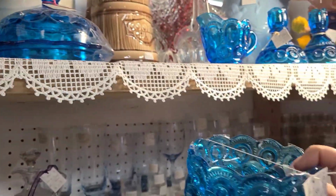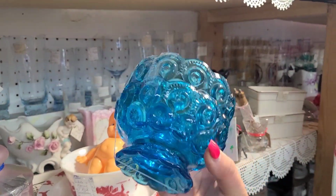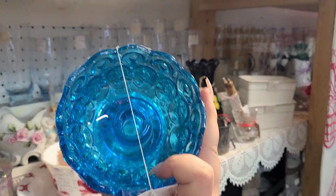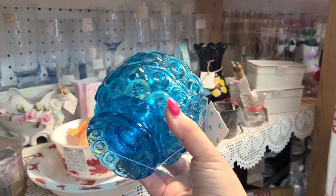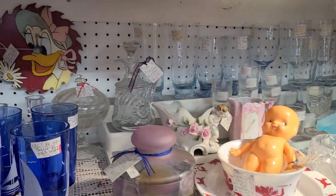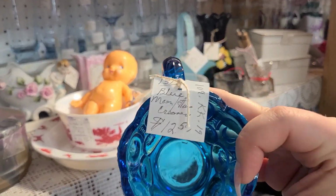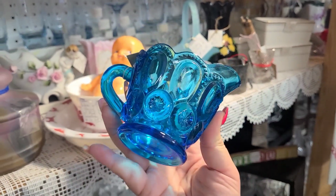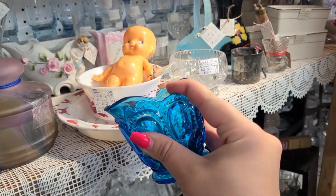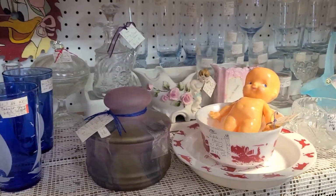Now right here, we're going to look at some moon and stars. These are a set of candle holders. Let me see if I show the price. At $30, that's probably a bit under retail for them. So if you were a collector, it'd probably be a good pickup for you. Next we have, I believe there was also a sugar for this. This is the creamer though. So it would be a sugar and creamer set, I believe. At $12.50, that's a good price if it's the set. But if it's just for one, I would say that is a little rich.